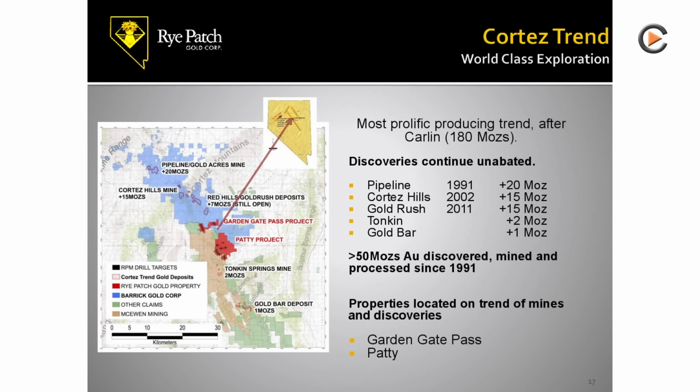Since 1991, there's been over 50 million ounces of gold discovered, mined, and processed. That's a pretty short timeline between 1991 and now. And the more they drill, the more they find. The reason I really like the Cortez area is because I think it's going to be the next Carlin Trend. If you have land on it and you can figure it out, you're probably going to find a deposit. And we all know, as we just saw, that discoveries transcend the market. We saw that with Mag Silver.